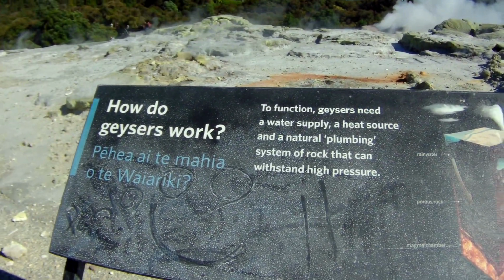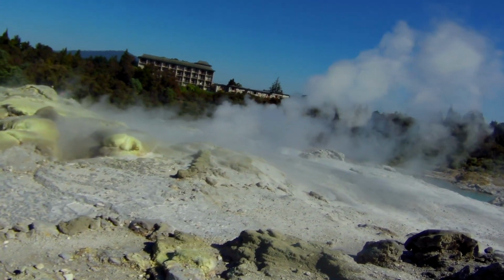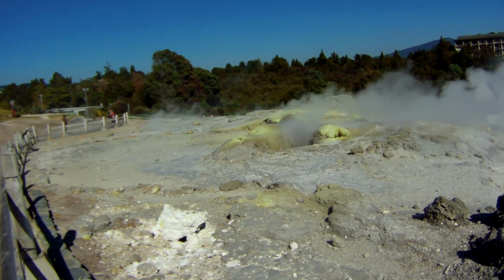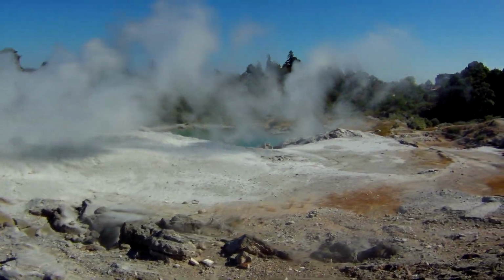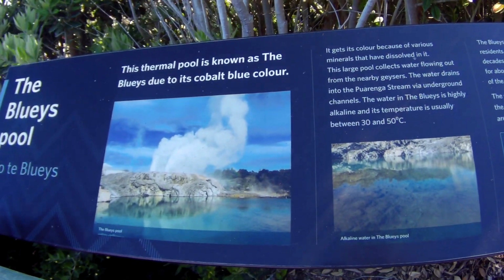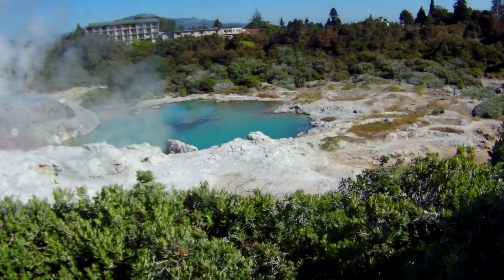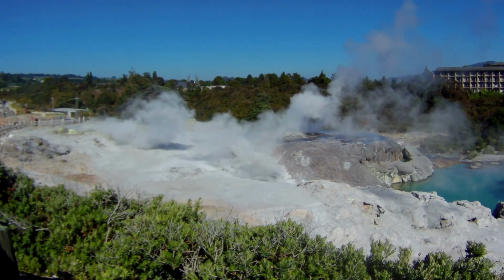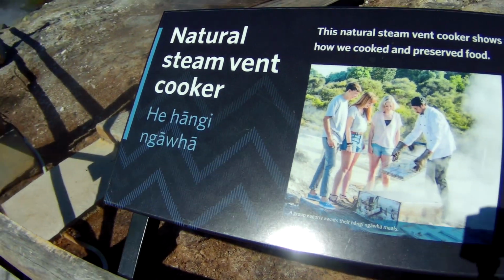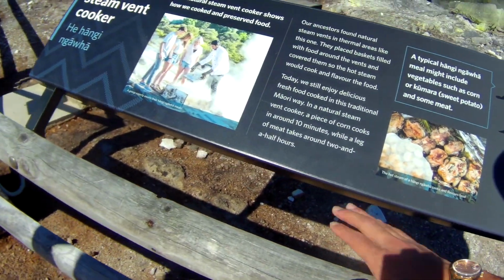Oh, this is interesting. Yeah, the bluish pool. Wow. Cool, man. Cook using this, right? How did they cook the army last night, right? Yeah. Nice.